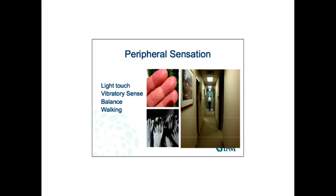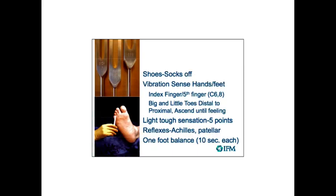Okay, so let's look at the vibratory sense. You take the tuning fork, and socks are off. You can bang the tuning fork against your own foot or your own pisiform on your hand, and then you put the stem of it to the toes and see if they can feel it. It looks like on the bottom left there, that's the monofilament. That's just one little thin filament that's touching the foot to see if they can sense that very, very light sensation. Okay.